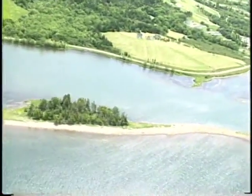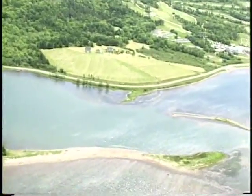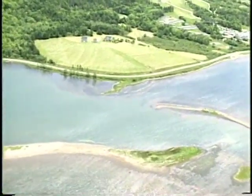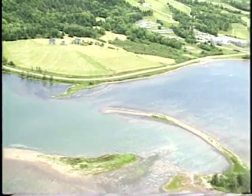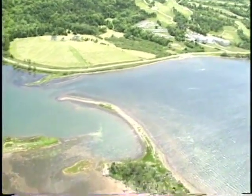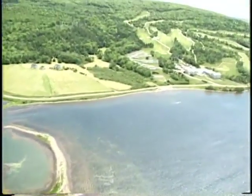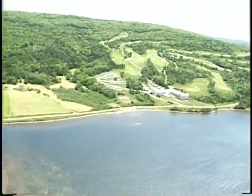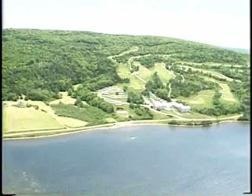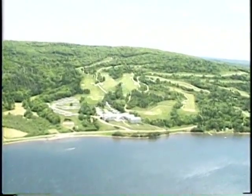We're going by the Dundee Resort area, and the outer shore is a flanking spit and a couple of small islands just in the foreground, and then you'll see the golf course and the resort in the background as we go by. There's two ways into this area. There's two channels with the island in the middle.